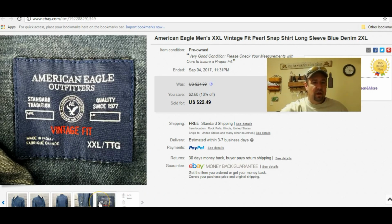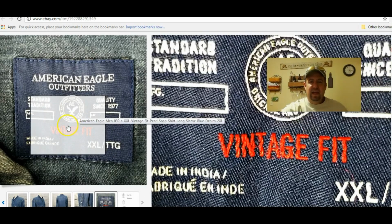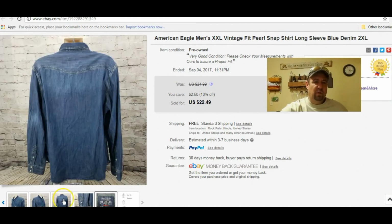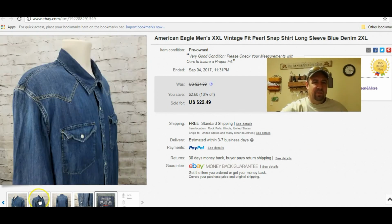This one here, like I said, these ones I will pick up steadily though. This is American Eagle. This is the vintage fit. Let me click on it. And usually they have a little different type of tag as well. But anyway, yeah, the vintage fit, pearl snap, those always sell pretty decent. And like I said, I had this listed for $24.99, and somebody snatched that up with 10% off. And this was just a regular denim type shirt.